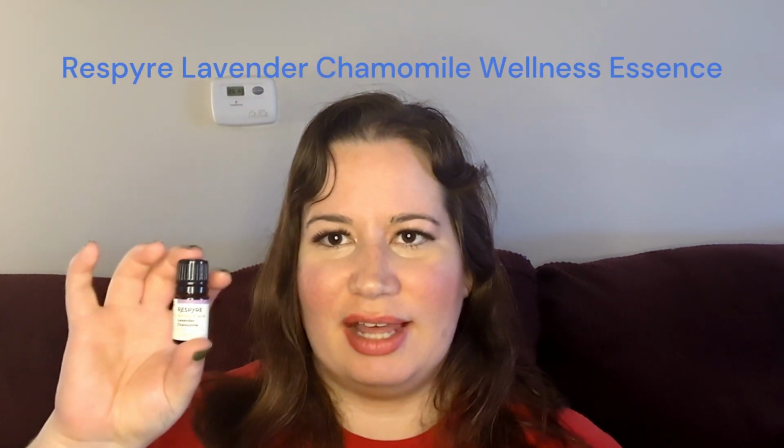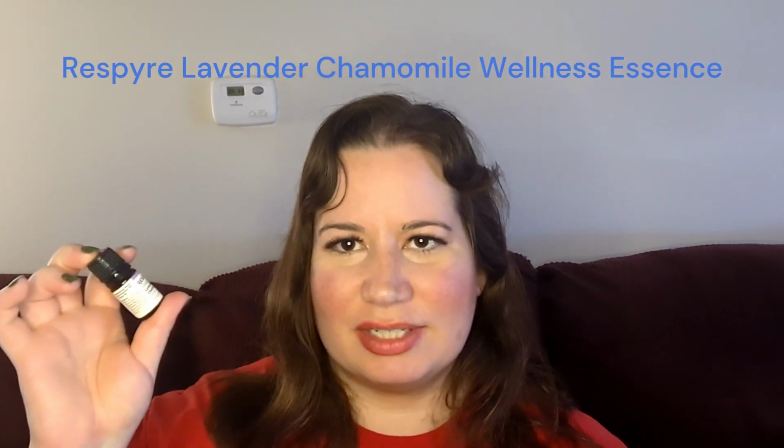B8 was also called during the intro, and that one is your favorite beverage. My favorite beverage is tea, and I picked this Respire Wellness Essence in the scent Lavender Chamomile. I've been using this in my bath, so I put unscented bath salts in there and then add this to it. And for the last update, I had 3 uses on this. I'm now up to 5, and it is gone. I even took the little stopper out of there, so it's all been washed out. And so this is a goal met for B8. I get to mark that off my card.